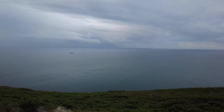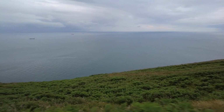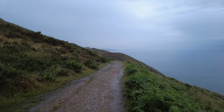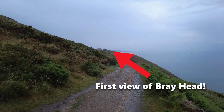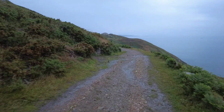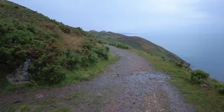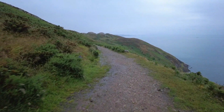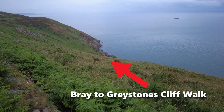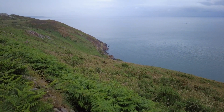But before I show you that, I've got to marvel at this view again over the Irish Sea, looking down amongst the ferns below. And just around that ridge there, around that corner, you can see Bray Head. That's with the cross on it. Obviously, you'll be able to see it a lot better on a big computer screen. It may not show up that well on a phone, but as I said before, you need to watch my vlogs on a large computer screen to appreciate the nuances. And also, looking down, that's the original trail we were on, the Bray to Greystones walk. So it gives you a bit of perspective of our journey today.